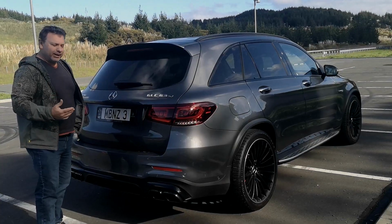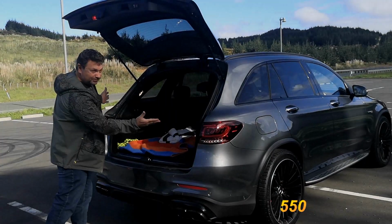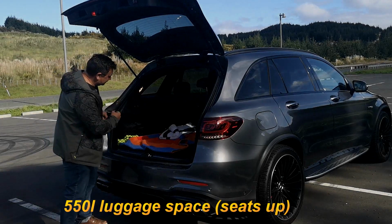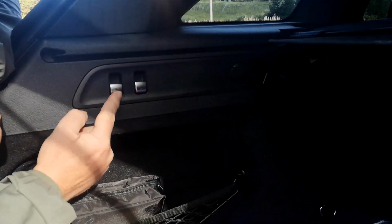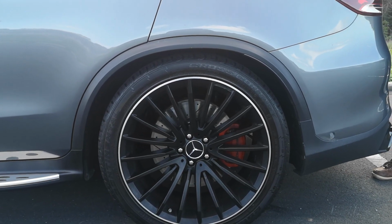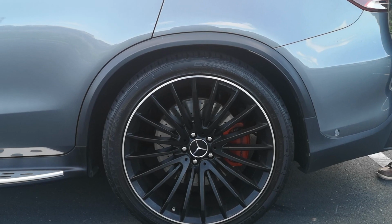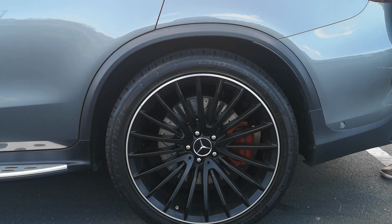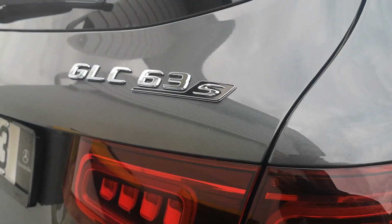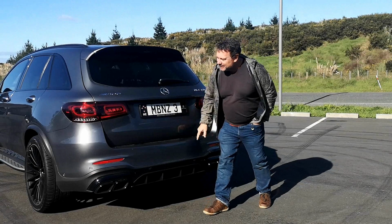It's got a kicker tailgate, which gives you access to this much boot space. It's also got these buttons here. These buttons lift and lower the tailgate, so you can put in heavy objects or difficult objects without stressing your back. Roofline spoiler, all important AMG badge and also the 63S badge. Both of those are what you want.